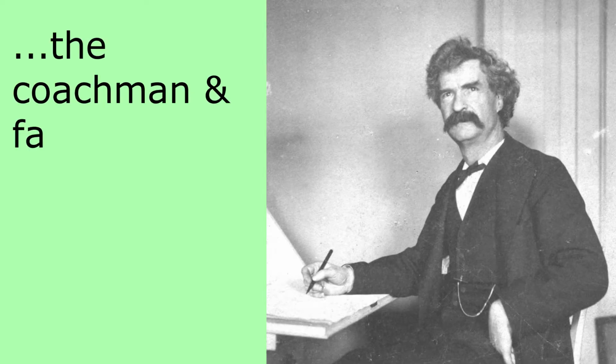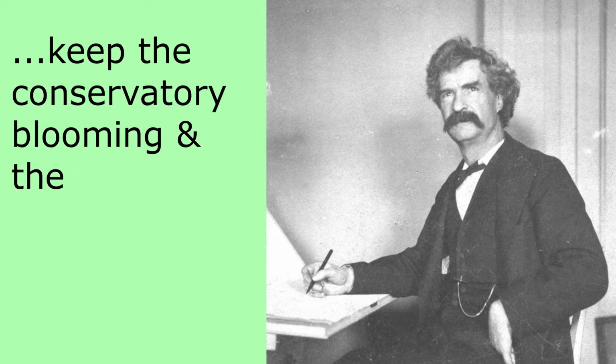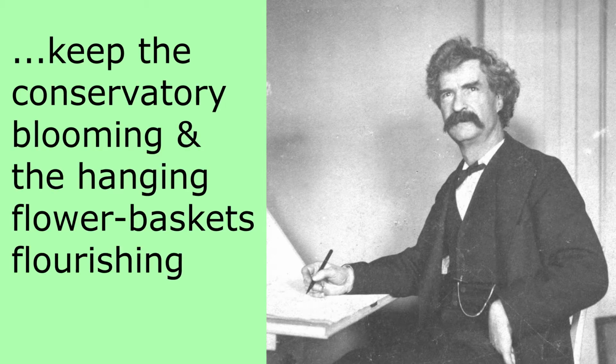When leaving for Europe on a long trip, Sam wrote to a friend to let him know how his home would be taken care of in his absence. He said, "The coachman and family will stand guard at the stable with the horses." He also noted that he had hired somebody to keep the conservatory blooming and the hanging flower baskets flourishing in the balconies. The same is true today.